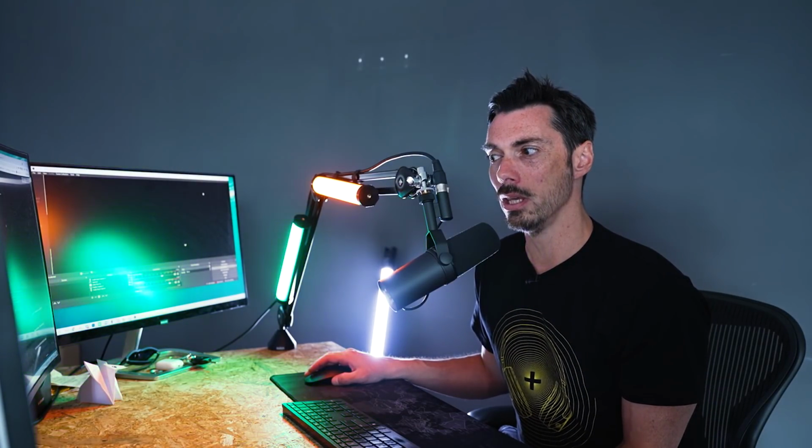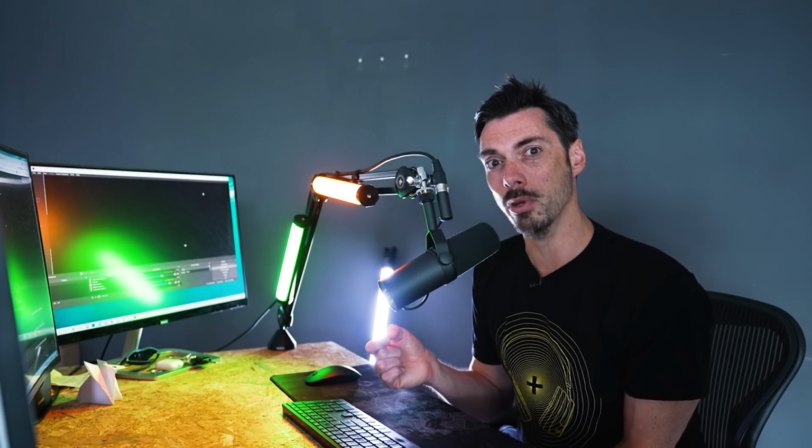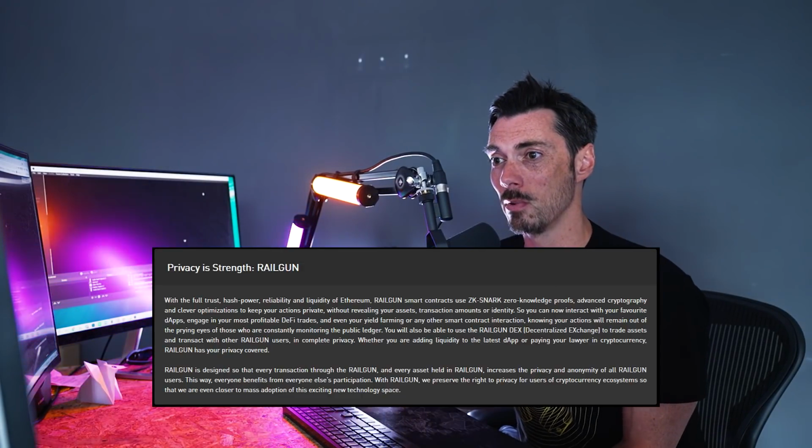And what's interesting about this protocol is that it doesn't exist on a layer 2. It's built directly on layer 1. So you have the infrastructure of ETH layer 1, but just with a privacy element to it. I didn't want to use the word layer because it's not a layer. It's a set of smart contracts.